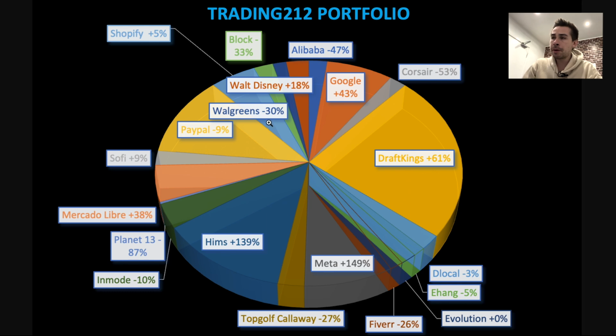Shopify, up 5% at the moment. We've got some Walgreens, down 30%. I thought Walgreens' numbers were decent as well, so maybe I buy some more shares in Walgreens. I think the turnaround play is going all right there. So Block, I keep thinking about buying more Block. I've not bought any for a long time, because I've just been buying PayPal and SoFi. So we'll see on Block. And we've got some Disney, up 18%. So yeah, overall, I'm really happy with how the portfolio is doing.